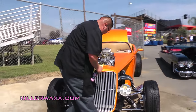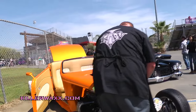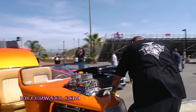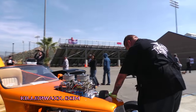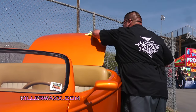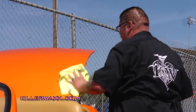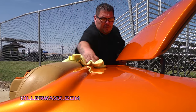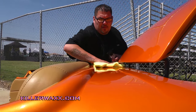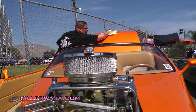A lot of people ask us to do a demo so they can see it. We have selected cars around the shows. We normally pick a handful of cars and detail them so everybody can see what it's all about. I could talk up a storm about this product and that product, but I'd rather show it, and that brings customers. Today was a really good day for us. We did fairly well, and people are really excited to try our product.